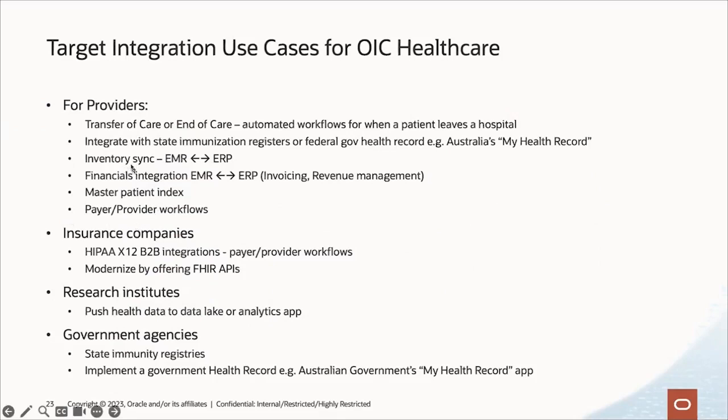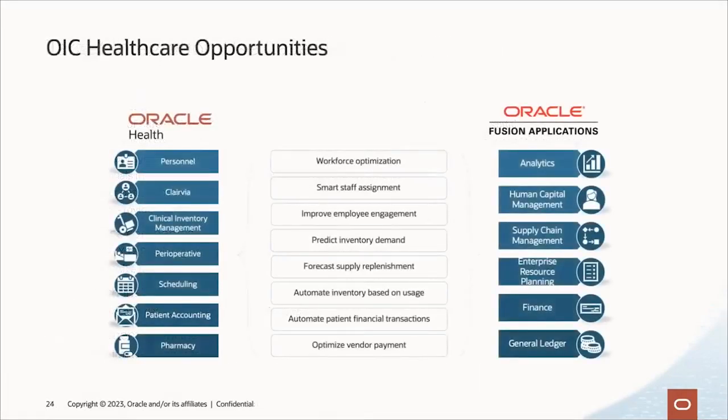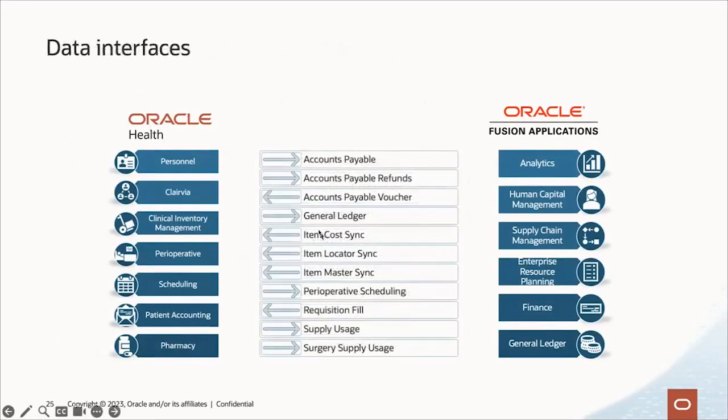There's lots of things like inventory sync between EMR and ERP. There's the whole payer-provider workflow, so insurance companies paying and providing, research institutes, government agencies, etc. So there's a huge number of use cases that you can go after. Here's just some looking at basic healthcare apps and Fusion applications. So workflow, workforce optimization, staff assignments, predicting inventory, etc., all of those sorts of things. And here's the types of data interfaces, or I guess, use cases you might implement in OIC.